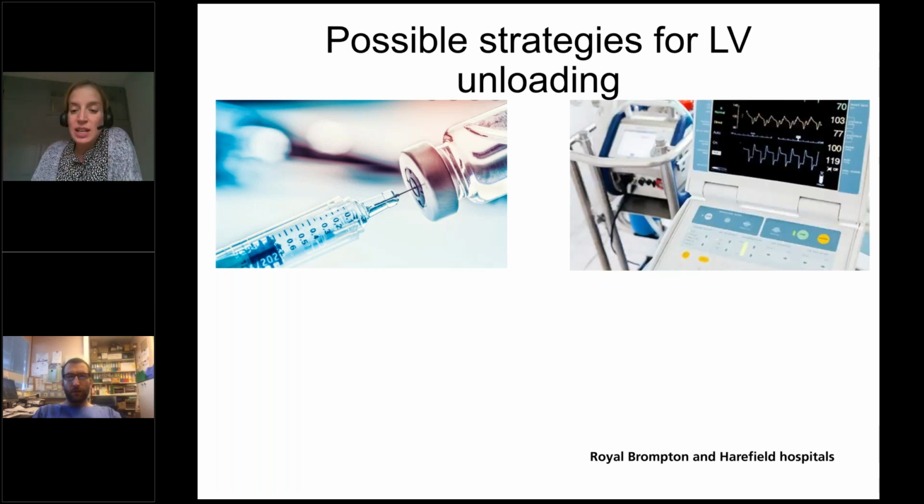Some other strategy, a classic strategy that has been used and published in the literature in thousands of patients, is the intra-aortic balloon pump. So you put an intra-aortic balloon pump in the aorta of that patient at the same time that you have the peripheral VA ECMO, and you reduce the LV afterload in the hope that you will reduce it enough to promote aortic valve opening and LV unloading.